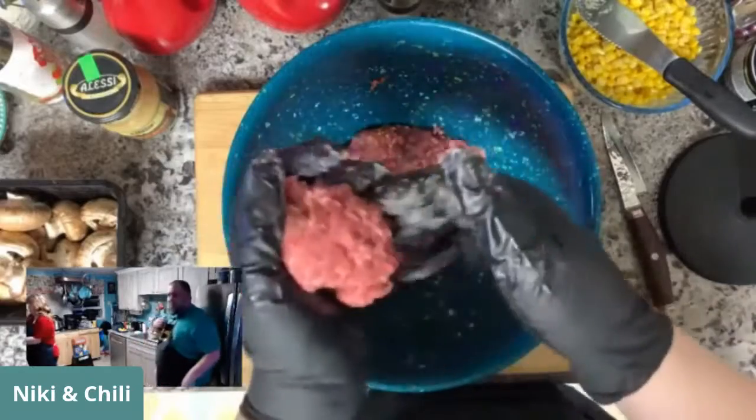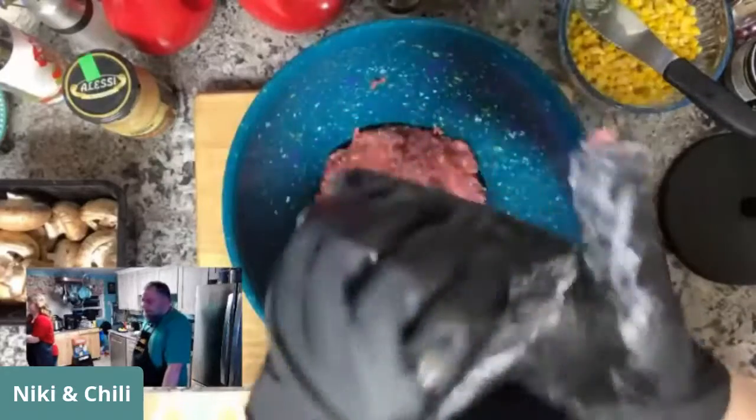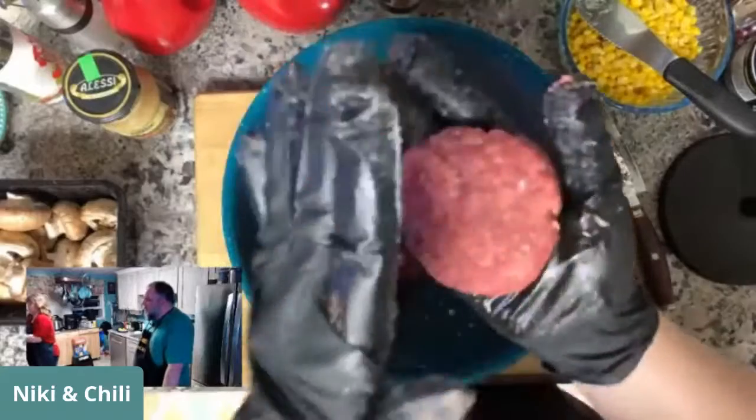Are we making Salisbury steak balls or are we making Salisbury steak patties? We're making Salisbury steak patties. Yes. And you can have the fourth one because Steve and I won't. I was about to say, I'm the hungry man.